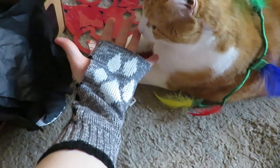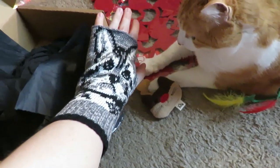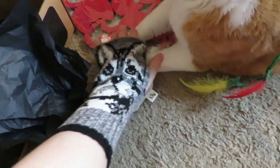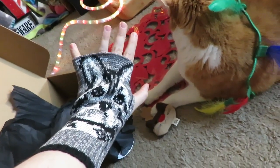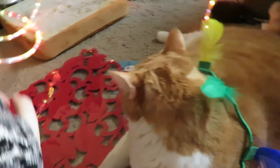Meow. And it has a little paw at the bottom. Butters. Yeah, these are handy. Boop, boop, boop, boop. Meow, meow, meow. Butterbeans.